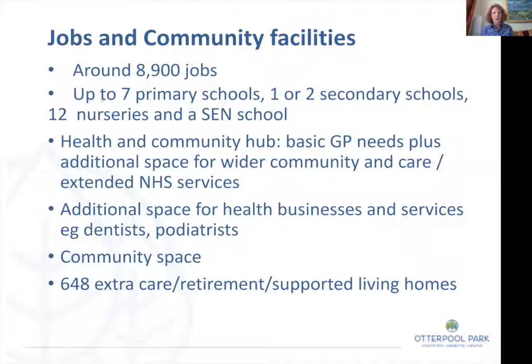Around jobs, I think, as you know, we've always said that we will be providing around 9,000 jobs, and around half of those will come from jobs created within the community, so in schools, health centres, grounds maintenance, all those sorts of things. But around 50% will be new employment space. And again, that whole question about what's the workplace of the future is very pertinent at the moment.